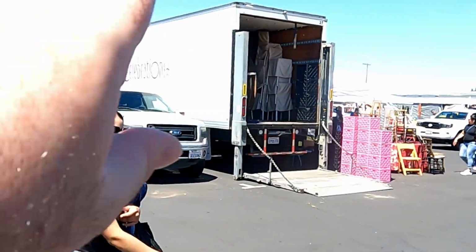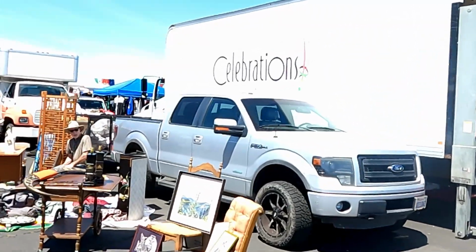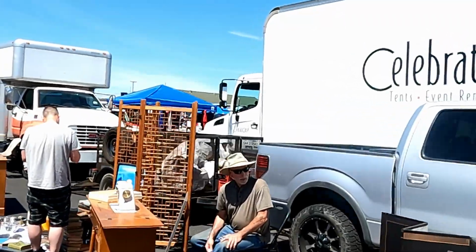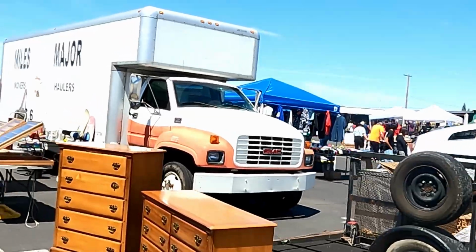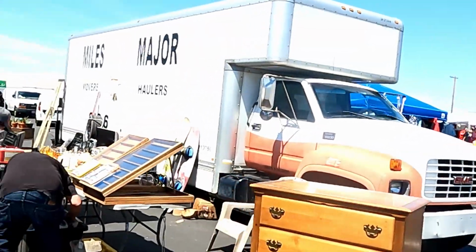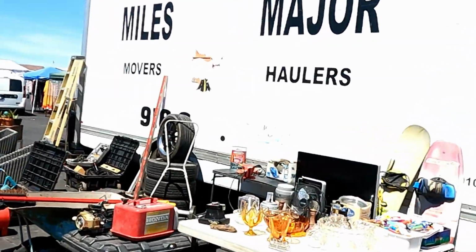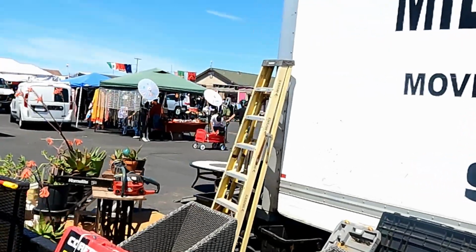We were told to look out for this. Celebrations is all. As you can see, they rent party supplies. We were told to come look out for this because they are selling off a lot of their old stuff. I don't know if there's anything that we need there, but we were encouraged by the coffee place to come check them out and see what they had. So we'll do that when we swing back around to that side of the aisle.